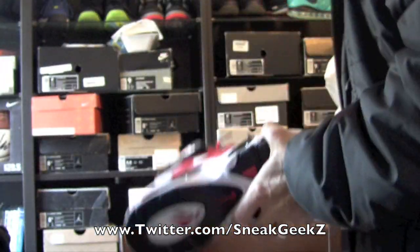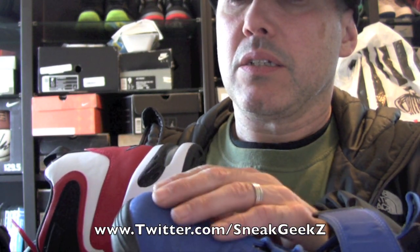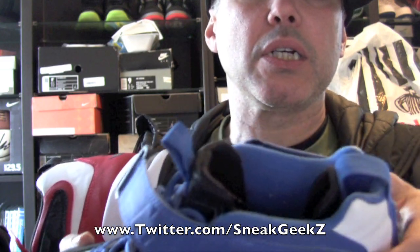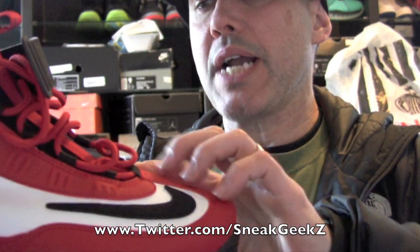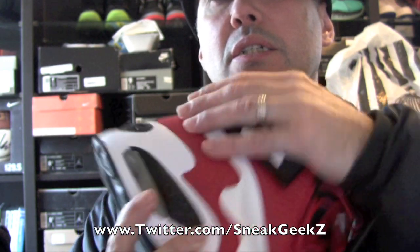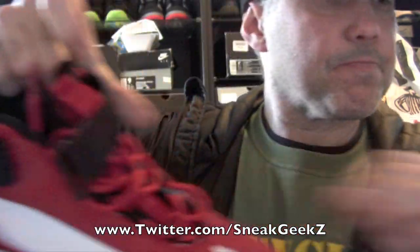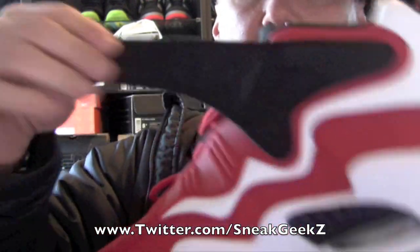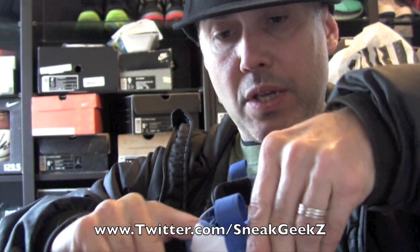Let me give you something to contrast. Let's look at this one. It's a totally different material than the blue ones. The blues are like a nubuck, right, but these are not nubuck. These are kind of like a leather material. I really don't know how to describe it. The strap is nubuck. And let's see what else we have.